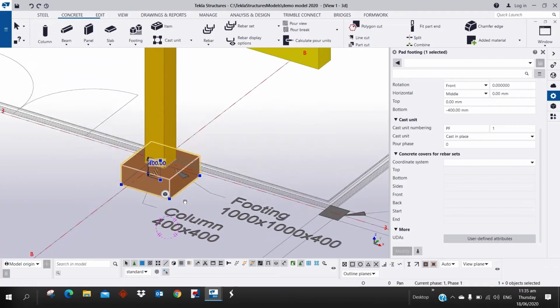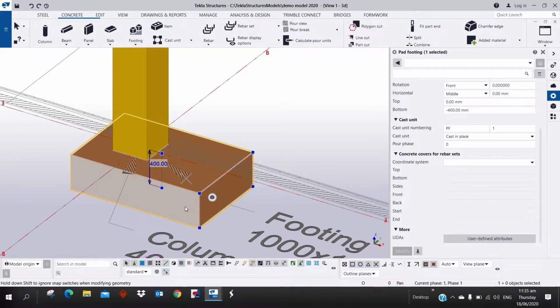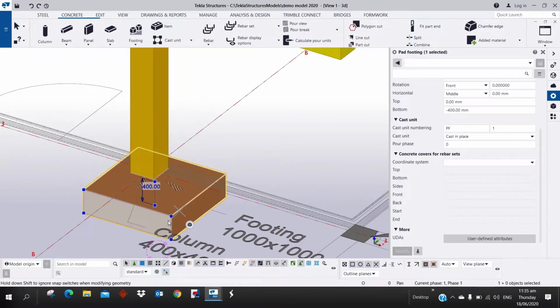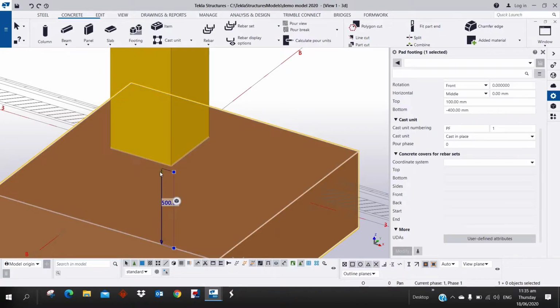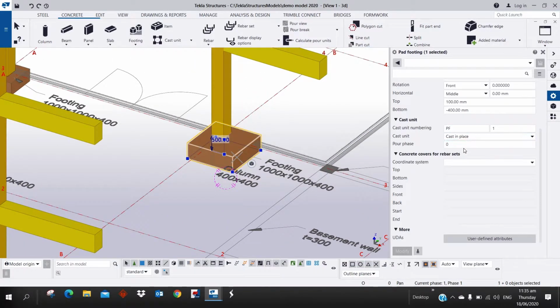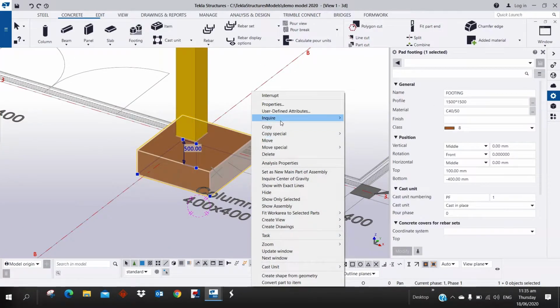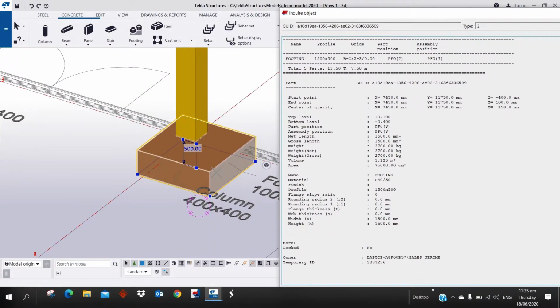Okay, and then another thing, if you want to modify the properties, you just drag this, then the property will also apply, or just simply click those arrows and then add the additional height. Okay, 100. And then if you check the properties, it will also update. Okay, by double clicking on 15 by 15. Okay, and then also if you inquire again, just look for the information, it's also updated already.